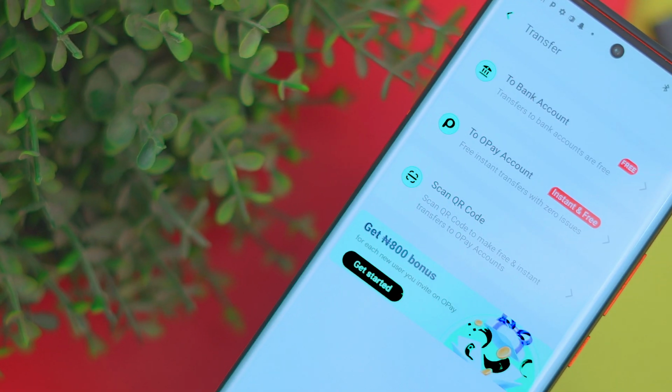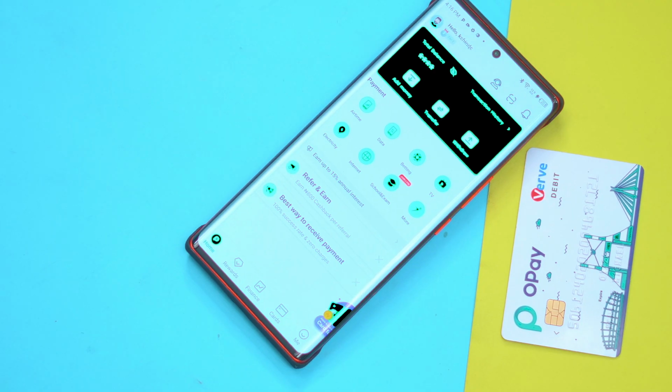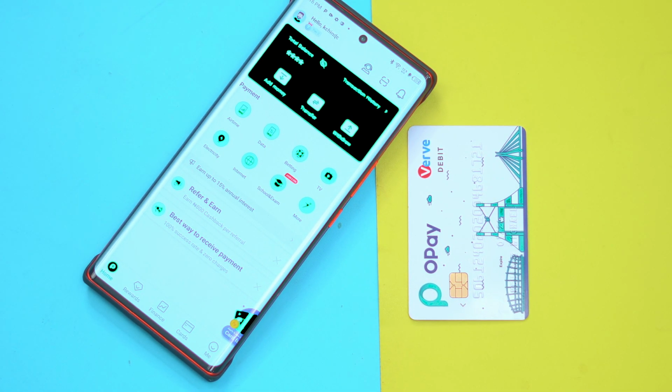Anyways, at this point, I'm sure everybody knows that OPay doesn't charge transfer fees on the app, right? But in addition to zero transfer fees, the app also does not charge withdrawal fees when you use your debit card to withdraw from an ATM machine. And that is quite impressive, because if you think about it, all these 10 naira, 5 naira here and there actually amount to something. Now, speaking of cards, even though you get a Verve card from OPay, you can still use it to pay for your Spotify, Netflix, Amazon Prime, and so many other streaming services, which I'm going to list out here.